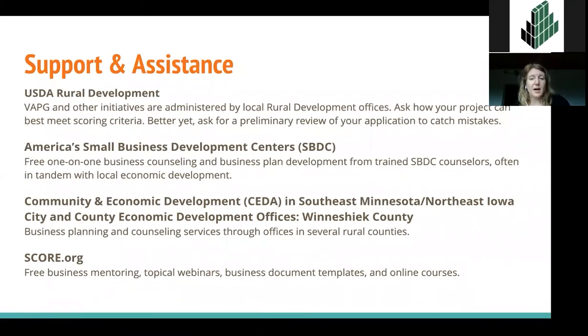USDA's rural development offices do this for a living. So if it's a federal program and it comes through USDA, they have essentially people who review applications who are also available to articulate how you can improve your application, whether it's from the development of an idea by calling them or emailing.